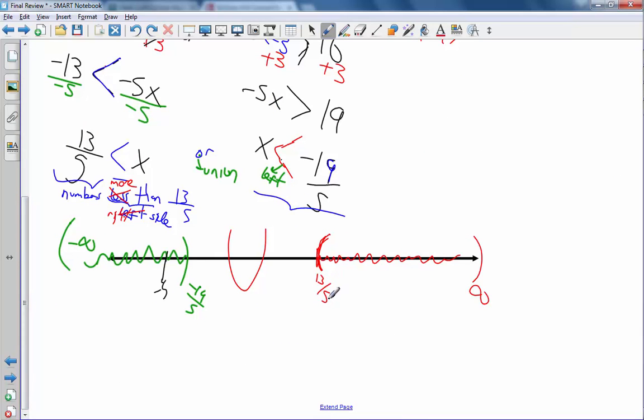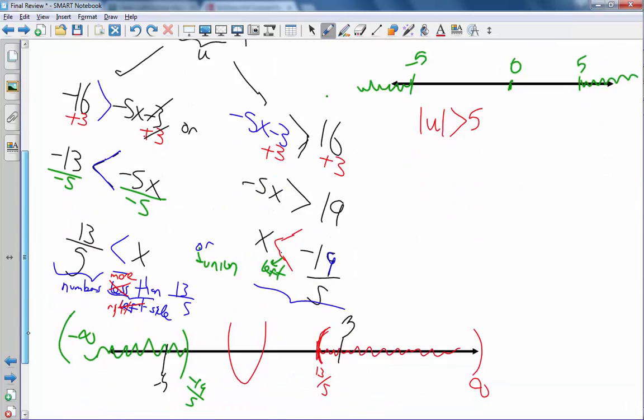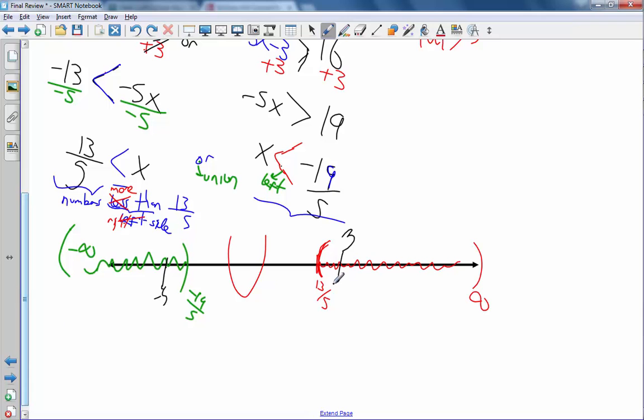How can I check this side is correct? Pick something more than 13/5, like 3. Plug in 3 in here. 3 times -5 is -15, minus 18, that's +18. +18 plus 4 is 22, more than 20, yep, we're good. Okay? But don't go too far for testing. Pick something really close to the end, because if you go too far, you may accidentally hit the right answer.